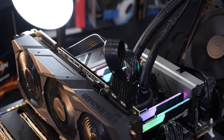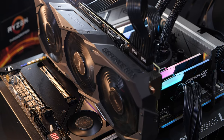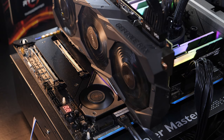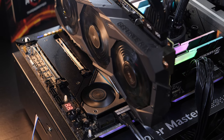What I immediately liked seeing on this board is the fact that ASRock apparently learned from their past mistakes they made with their X570 line of boards. The chipset fan now is bigger, meaning it's not as noisy anymore, and was repositioned in order for the graphics card not to block off the airflow.